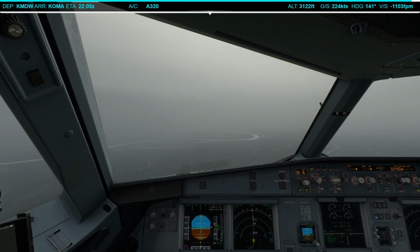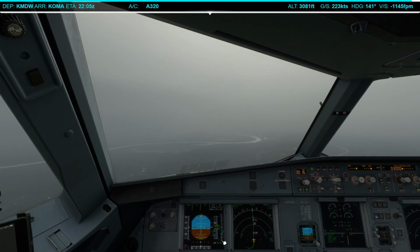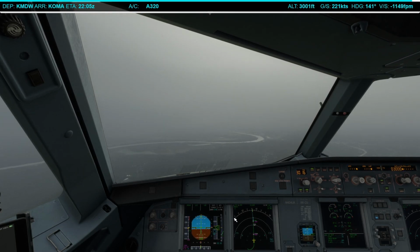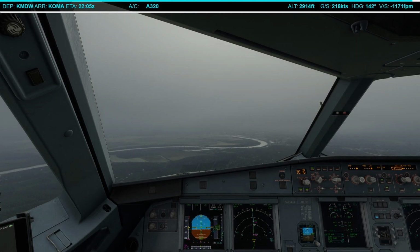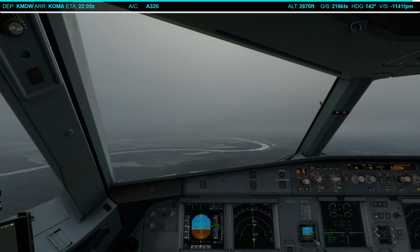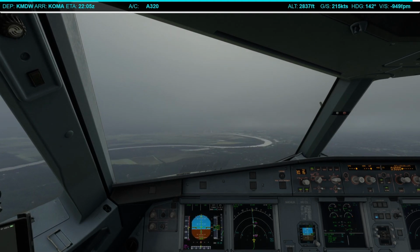We'll set this to 3,000. And I'm going to go ahead and pull out some of the speed brakes here. Let's get this aircraft back. We need to be below 200. Rearm ground spoilers, and we're gonna go flaps two.